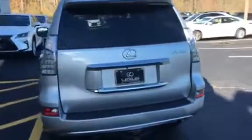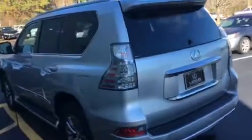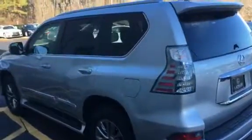This vehicle is fully equipped, and when I say fully, I mean fully equipped. Heated steering wheel, leather seats, heated seats, cooled seats, DVD, navigation, Mark Levinson stereo.